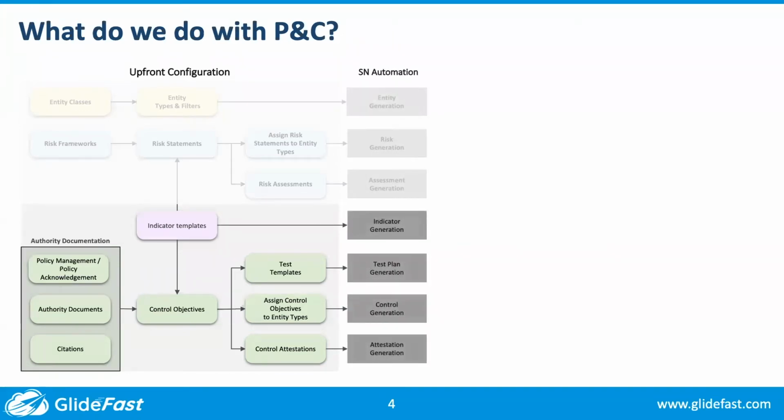Now, the automation behind the scenes is going to take the indicator templates that we create and assign to objectives, and the test templates that are created, and the relationship of control objective to entity type, and the attestations that are created for each control objective, and it will generate for us the indicators, the test plans, the controls, and the attestations necessary. And it will do that on a regular basis as the source data changes.